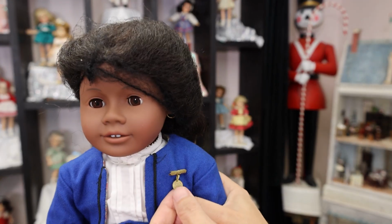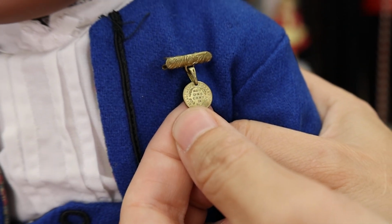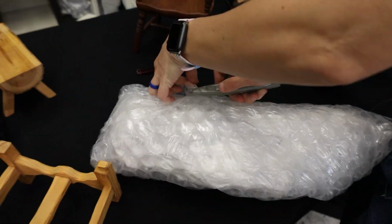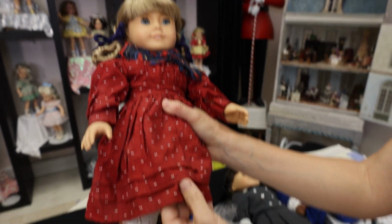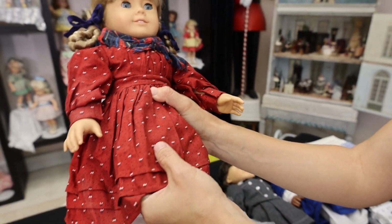Her school outfit and that little medal. Collectors go crazy for that because it's often lost. It's the medal that Addie won in school. Oh, that's sweet. Kirsten. So that's the later one. There are two different versions of her school dress, and this is the slightly later one. The earlier one is kind of a brighter red, and instead of those little flowers, she has division symbols on the earlier one.